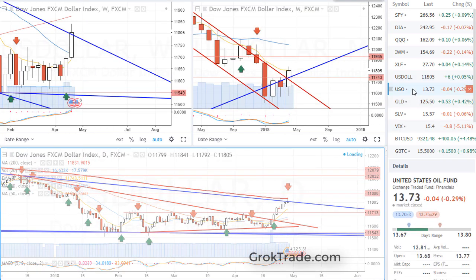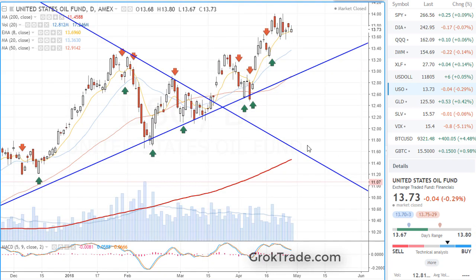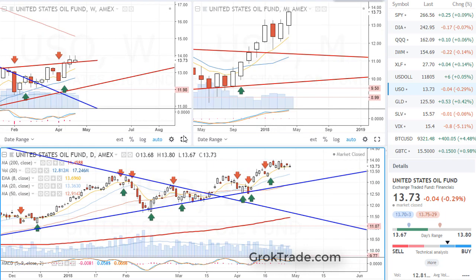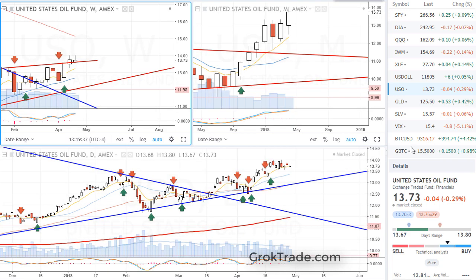Okay, crude oil. Check this out, crude oil. We got a buy on it. It's building a high base, almost a bullish pennant. Look for crude oil to keep going higher on the daily chart. The weekly chart confirms that. We popped up over resistance. We're staying above it. We do have a tweezer top. That's not a good sign. Tweezer tops are usually not good.